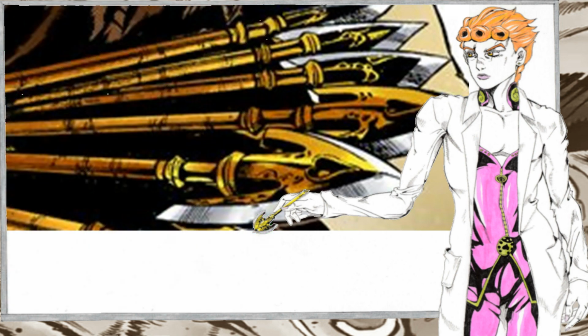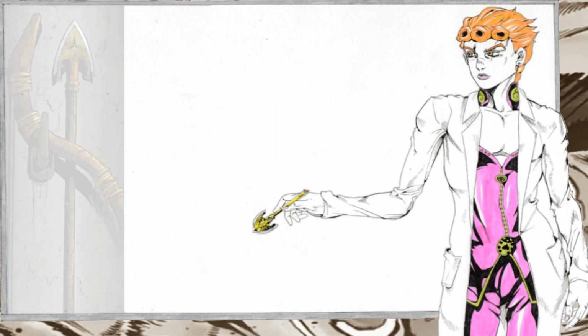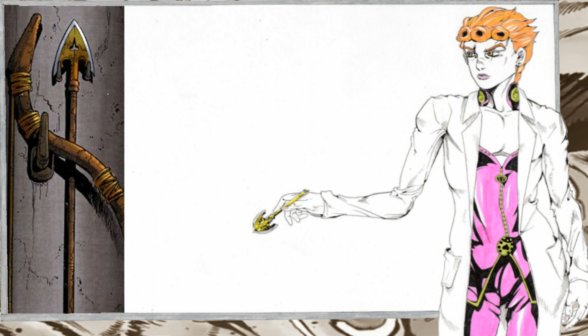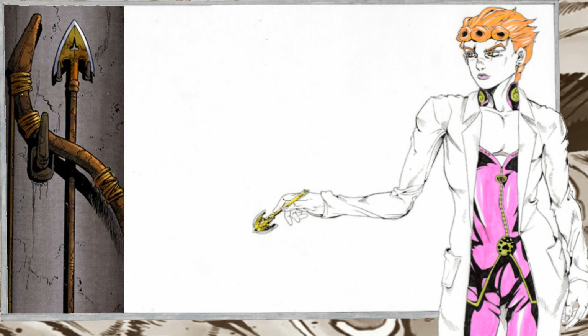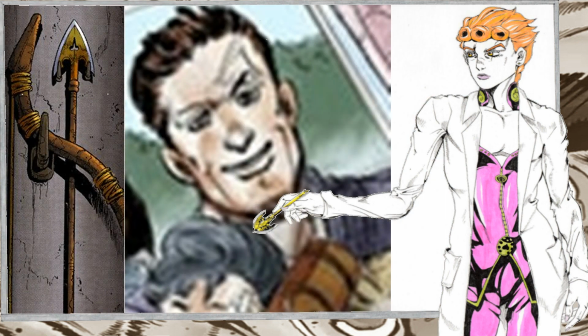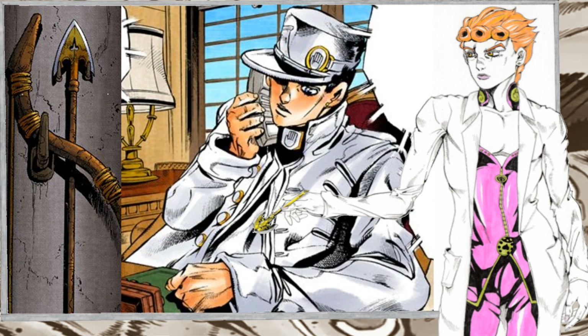So let's actually do a rundown of the history of each of these arrows and where they ended up over the events of all 6 parts. So you first have arrow number 1, the first arrow we actually see in the entire series, unless you watch the anime. This was bought by Okuyasu's dad and was used primarily by Keicho and Akira during the events of part 4, and it finally ended up in possession of Jotaro Kujo and the Speedwagon Foundation.